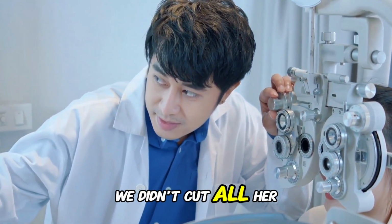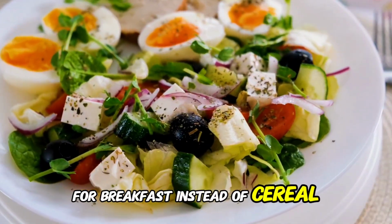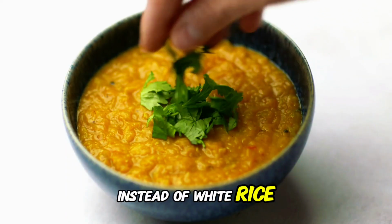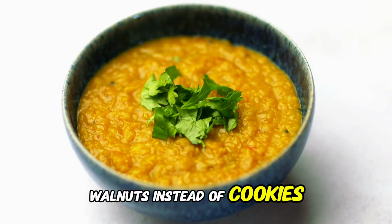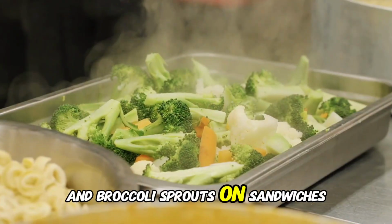We didn't cut all her carbs. We added eggs and avocado for breakfast instead of cereal, vinegar before big meals, lentils instead of white rice, walnuts instead of cookies, fatty fish twice a week, cinnamon in coffee, and broccoli sprouts on sandwiches.